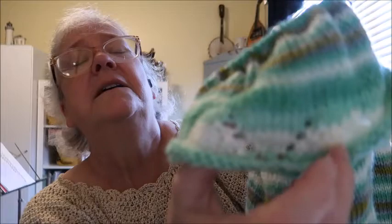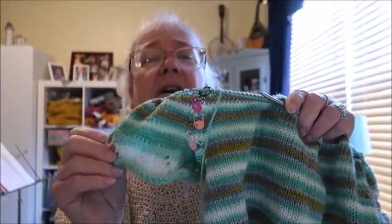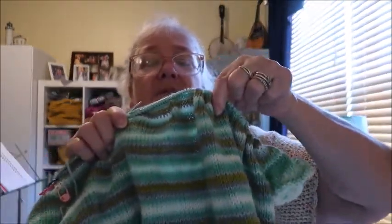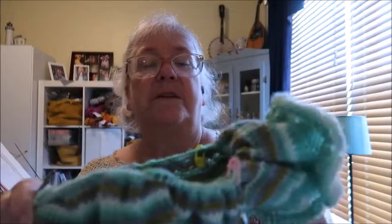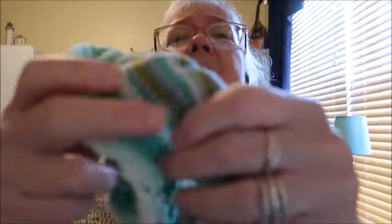There you can see it. So you knit about 1.5 inches to 2 inches of sleeve on two separate needles, and then you reattach them onto the sweater and you pick those stitches back up. So here you can see, let's see if I can turn this around real well, you can see where the sleeve is.